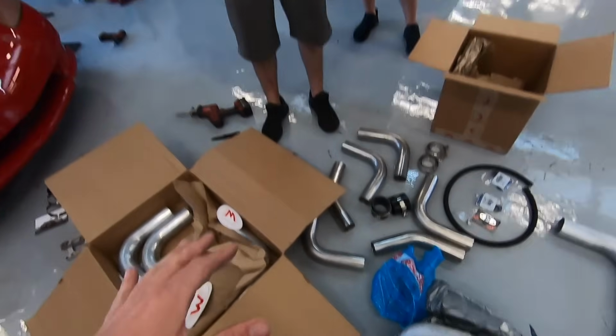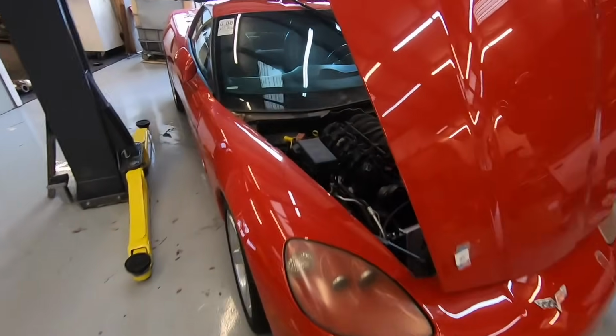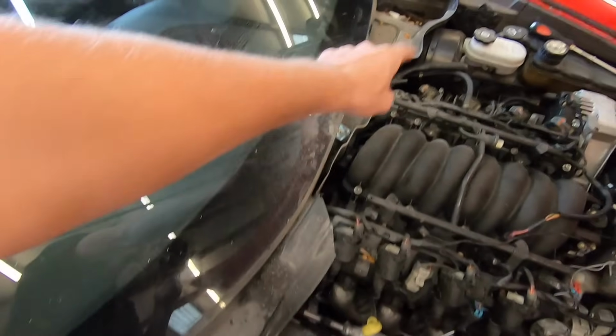So let's get that intake on, and then we can kind of see where we want the turbo to be. All right, let's do it. We got to yank this one off. James already made the cut for the drip pan.